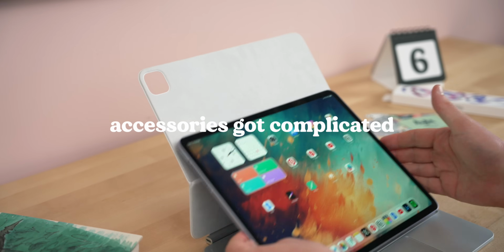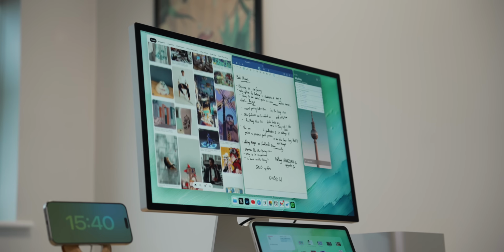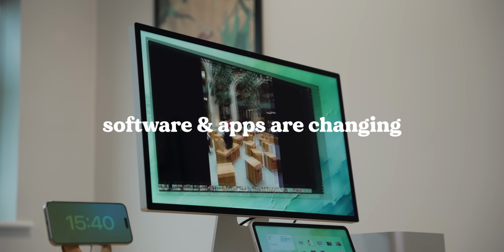Secondly, the accessories are now more complicated than they've ever been. So some keyboards work with some iPads, some pencils work with other iPads, and it's all a bit of a mess, but I'm going to go into those, so don't worry. Thirdly, not all the iPads have the same software features anymore. There's a few apps like Final Cut which don't run on the entry-level iPads, and you can't do things like external monitor support on the lower-end models either.